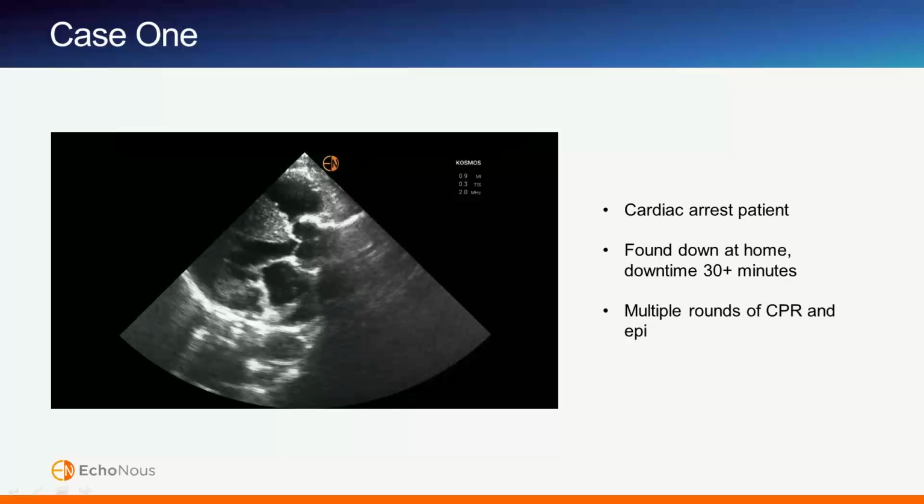So even if someone were to do 1 or 2 more rounds, this person got multiple rounds of epi. So what we're seeing could just be that little burst from the epi. And then, if you're not giving them epi, you could have tried potentially an epi drip. But I feel like overall, this patient probably wasn't going to survive. Yeah, that's what our thinking was too.